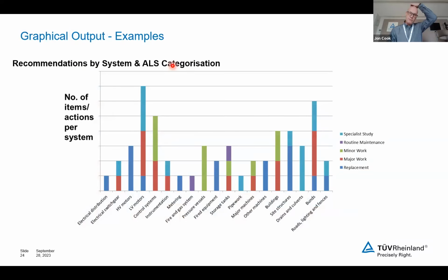We can also highlight the recommendations per generic equipment type. So you can see here we've split the disciplines up: electrical, switchgear, distribution, HV, LV, pressure vessels, fired equipment, and so on. So once we've got all the data, we can play whatever tune the client wants on this, really. So again, it's very powerful in terms of the presentations.